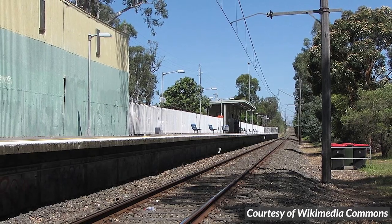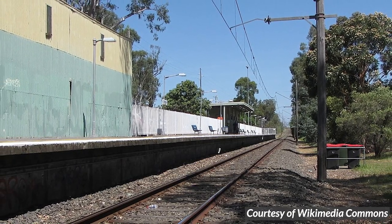The old station here at the original Schofield site used to have a single island platform. There's not really any signs of it anymore, no signs of the platform. There was also a pedestrian level crossing here, again, no signs remain of that.